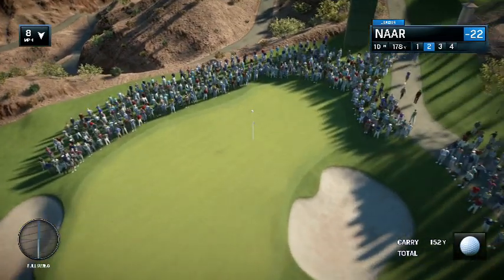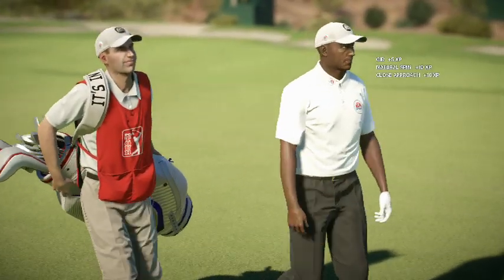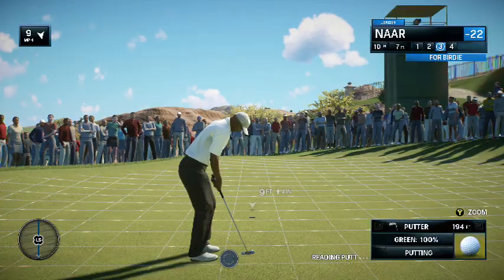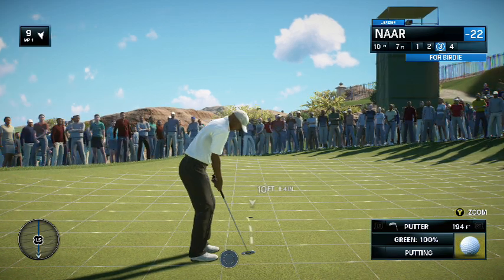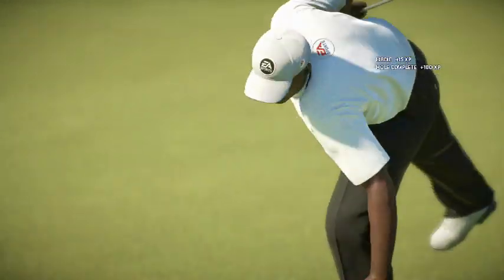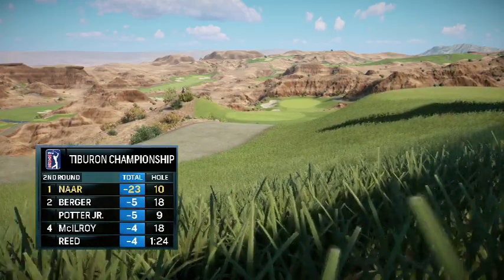Good swing, good shot yet again. That is a really good shot landing close to the flagstick. Shouldn't be a problem here. Just an amazing display. The records continue to fall.